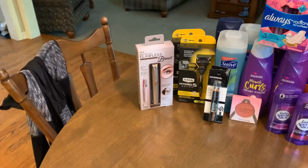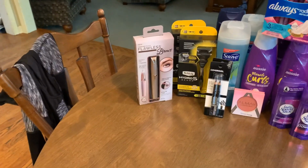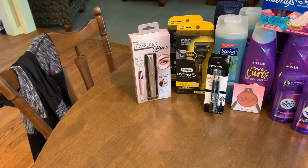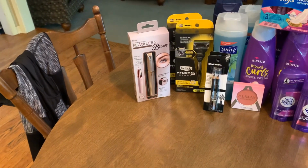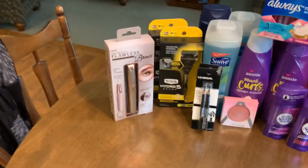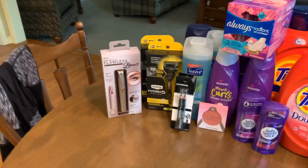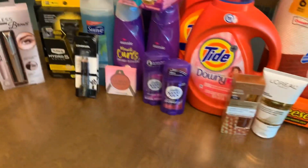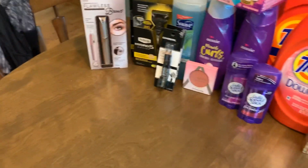Let me know if you use the Finishing Touch Flawless line at all. I tried the leg hair remover. I didn't care for that one. But the facial hair remover is fantastic and I've heard great things about the brow one. So super duper excited about that. So that was transaction one. Let us take a look at the receipt here.